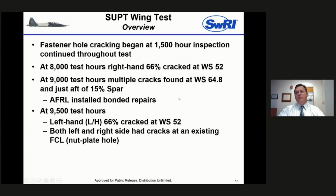Multiple cracks were found at wing station 64.8, which is the rib on which the landing gear are attached. So it becomes an important structural article and a place for load discontinuities. And that was just after the 15% spar, which is the leading edge spar.